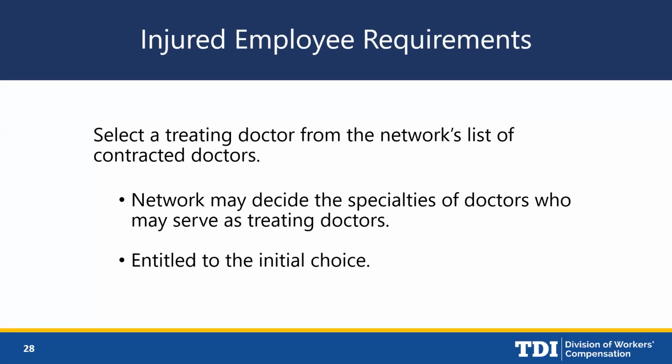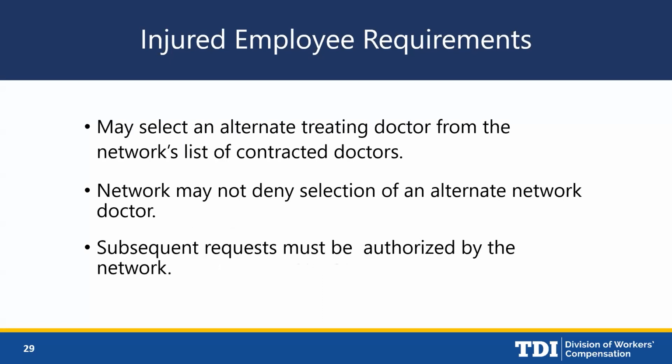The injured employee is entitled to their initial choice of treating doctor. So they can look at all the doctors on that list, and they're entitled to their very first choice of treating doctor. Now, if they want to change that doctor, they can select a second or an alternate treating doctor from that list, and the network cannot deny that selection of an alternate network doctor. Any other requests after the first and second will be subject to review by the network. And so those subsequent requests must be authorized by the network.